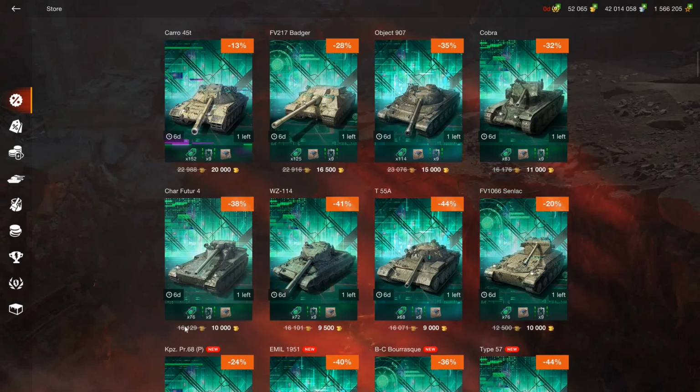But again, you have to know how to play a medium tank. This you can just play as a tank destroyer, sit at the back. Yeah, it's an easier playstyle. Cobra. And in tier 10, as I said, such different tanks. But if you had to choose between the Karo and the 907, I'd go for the 907. They're both medium tanks. The spotting mechanism is really, really nice.